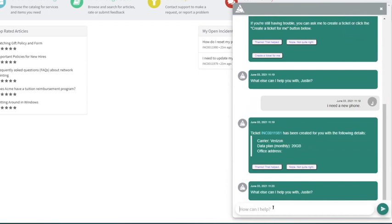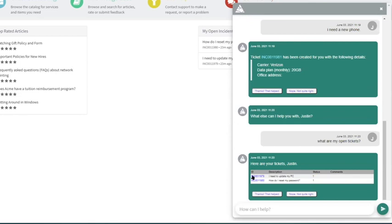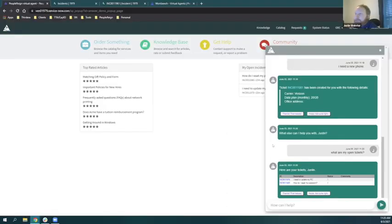Let's see, another one. What are my open tickets? Here we get a form with all our open tickets. We can click straight to those to get some sort of status and notes and relevant data like that, which helps us keep everything in order so you know what's going on, what has been resolved, what hasn't. So it helps you stay on top of things. Sort of that inbox zero type of mentality.